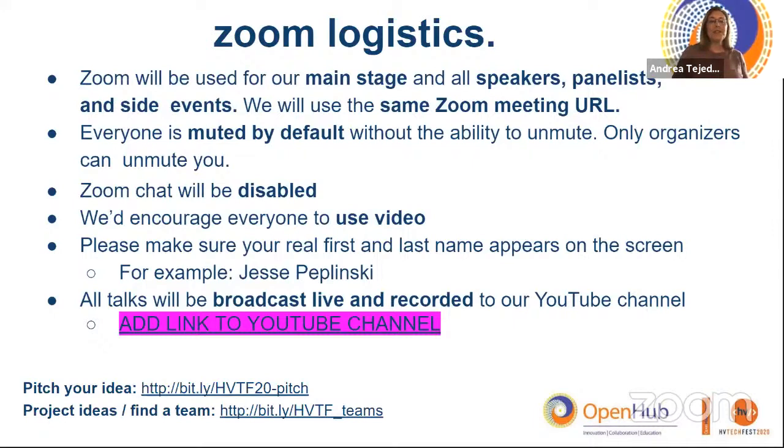So some logistics, and I don't think we've held true to some of these yet, but Zoom is our main stage. All speakers, panelists, side events, Julie's presentation, all of our presentations tomorrow afternoon from our teams, will all be delivered here in Zoom. So this is the main stage for our event. Everyone is muted by default. I don't think that's true right now, but if need be, we can take care of that. Hopefully we can let it go for now.